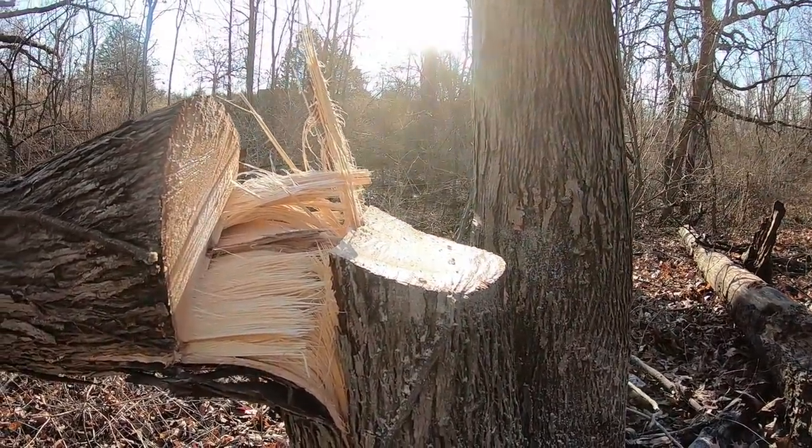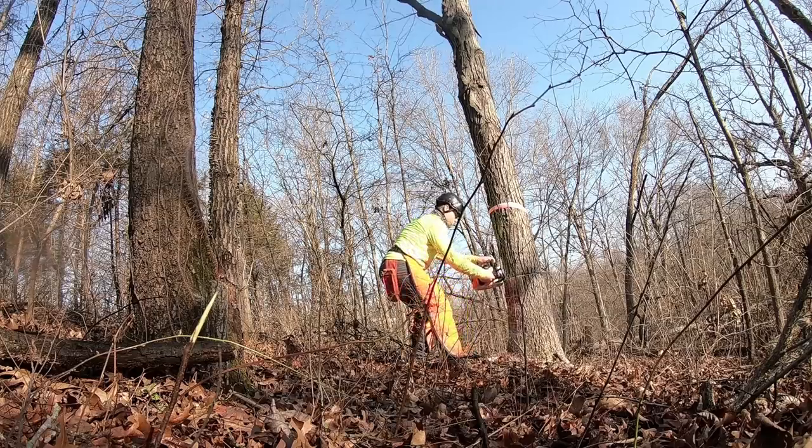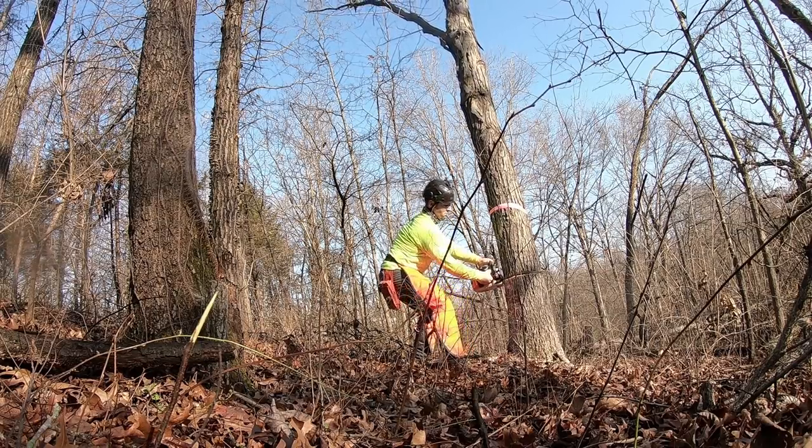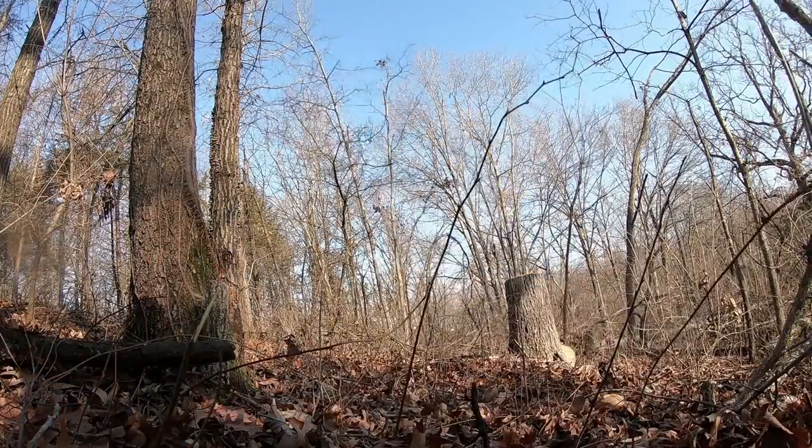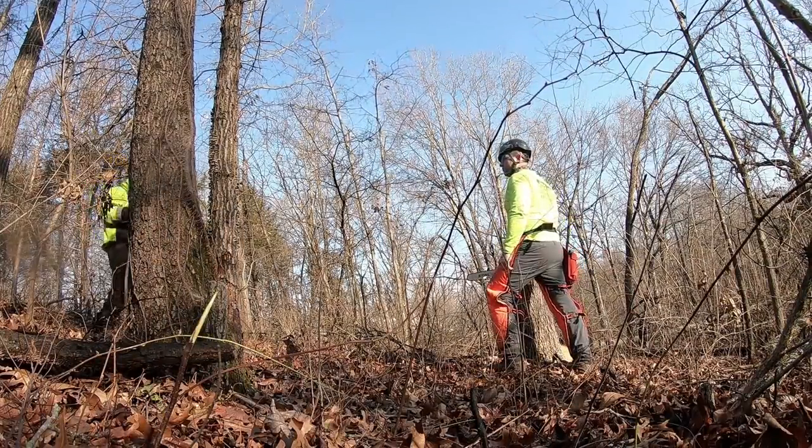Not sure why the camera stopped recording, but ran out of fuel in the 201, so I used the Husky. Yeah, I'd say that chain could use a little work. We're done.